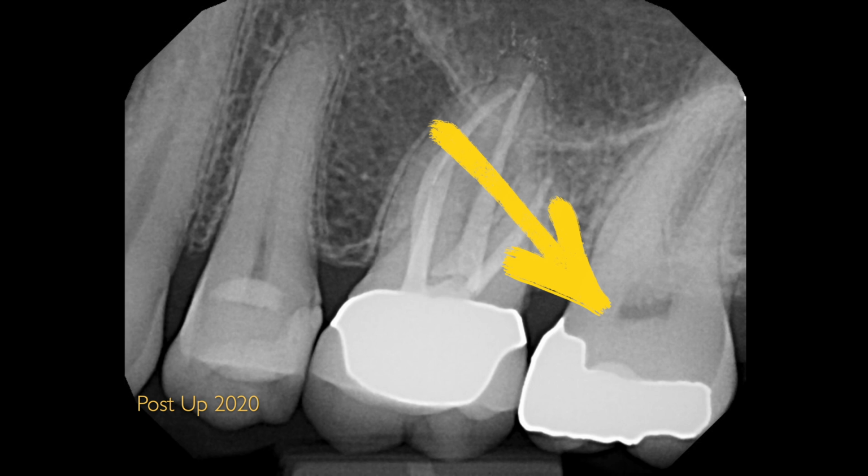We did some testing. We found out that the source of the pain was actually the maxillary second molar, in which he had continued thermal sensitivity and issues with the tooth. Tooth number 14, the first molar, was completely asymptomatic. And radiographically in the PA, you can see that there are no problems associated with it. So we ended up having a 10-year recall on this hydraulic condensation case, and that was very nice.